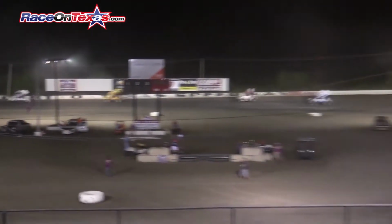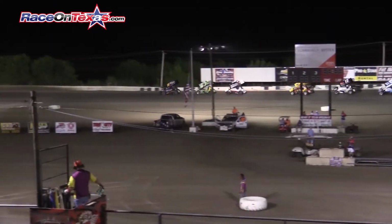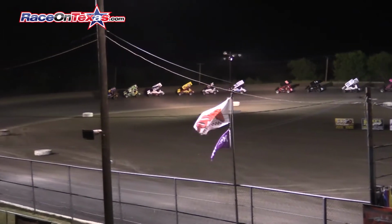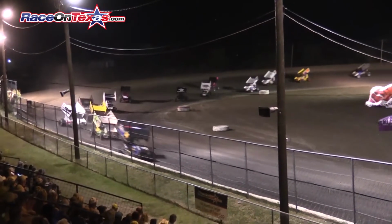Oh, a rare mistake from the driver. Lights are out. They're going to be going green flag this time out of turn number 4, ladies and gentlemen. And once again, Shannon Tankersley, your leader. Jacob Lucas in second spot. Tommy Bryant 3rd. Kohanic and Harley White round out the top 5, and we're back underway.